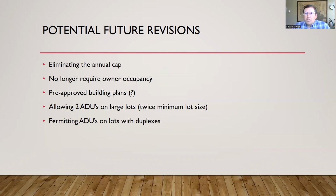So some potential future revisions that we may incorporate, or at least discuss at the Planning Commission level, have been identified. One is eliminating the annual cap. As I mentioned earlier, it's arbitrary. There's no basis for why it's at 15. The argument has been, well, you haven't hit the cap recently. Why would you need to eliminate it?